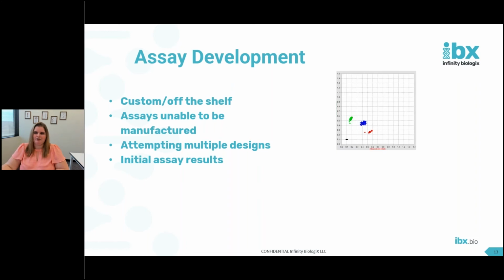And then you want to look at your initial assay results. So this is an example from a recent panel, and this was an assay on demand that performed pretty much perfectly on its first go. This one, however, was a custom assay, and we tried 3 different designs and could not get it to work, and we ended up going with a surrogate SNP that gave us similar results.